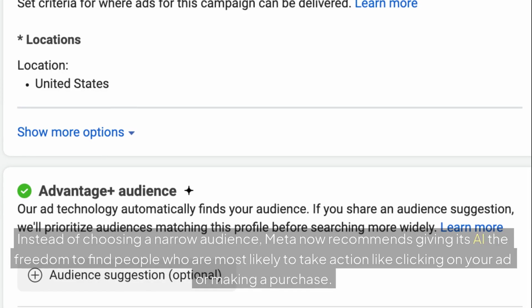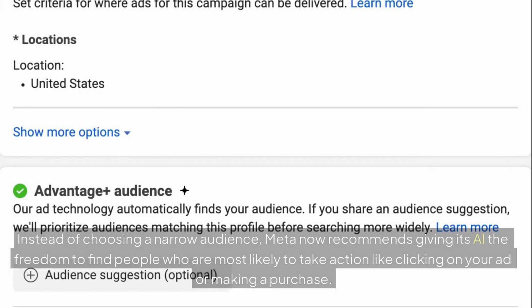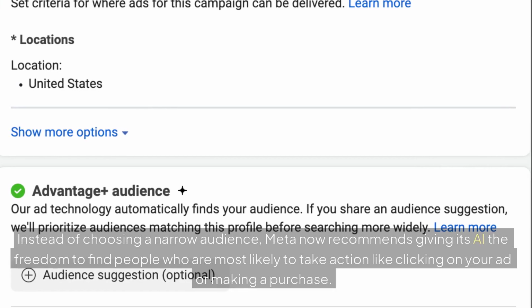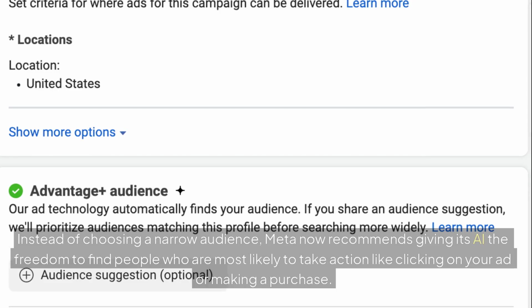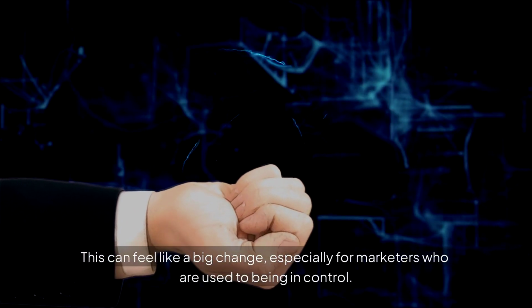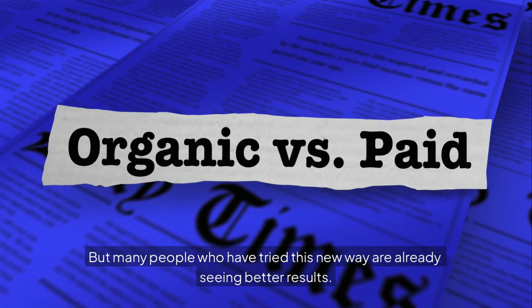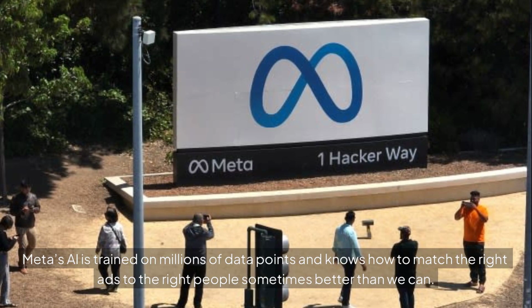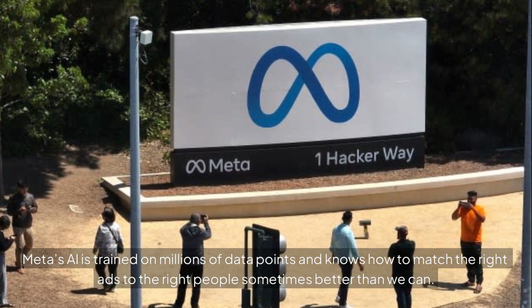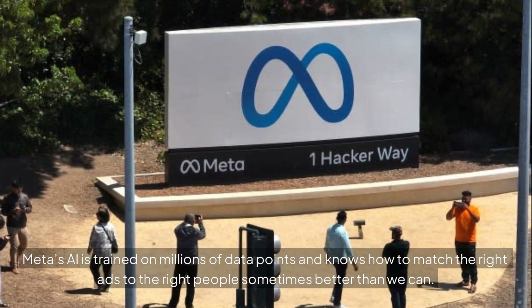Instead of choosing a narrow audience, Meta now recommends giving its AI the freedom to find people who are most likely to take action, like clicking on your ad or making a purchase. This can feel like a big change, especially for marketers who are used to being in control. But many people who have tried this new way are already seeing better results. Meta's AI is trained on millions of data points and knows how to match the right ads to the right people, sometimes better than we can.